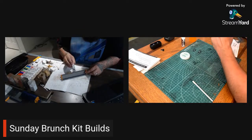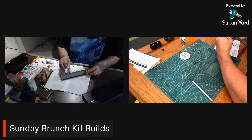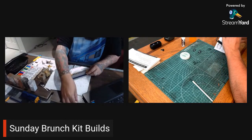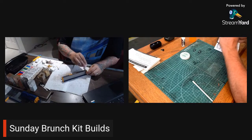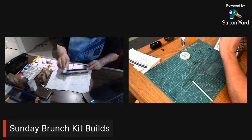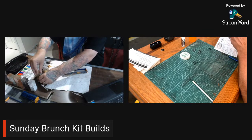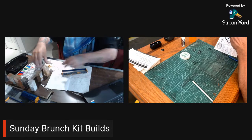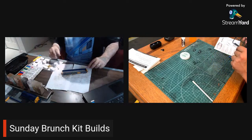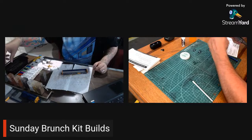Are they going together easily? I just broke one of them. Nope. But I got 12. I don't need that many, which is good. So I got a lot of spares. Dark earth and dark rust.